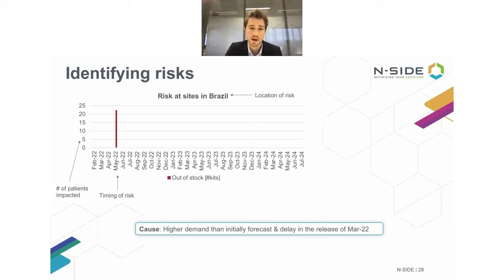Here, the release of March was delayed, meaning that we had the kits maybe in April, but we still had to send those kits over to Brazil. It takes a long time. That's why in May we also had a higher demand in Brazil. All kits were consumed, and we had a risk of shortage, with time needed for the new kits to be available at the local depot and then sent to the different sites. And here, that's really an out of stock that was identified.